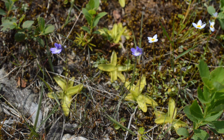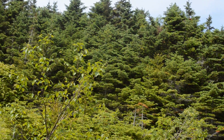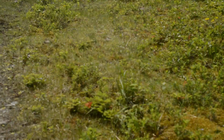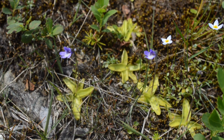Even here at 3,500 feet, if I look off to my side there, look over here. There's still forest here. This was cleared probably because this appears to be an old ski slope. I'm not sure, but this clearing has actually created an opportune habitat for Pinguicula.